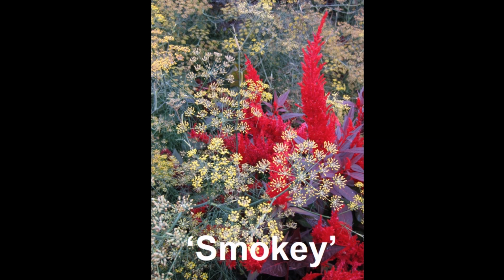Another bronze fennel is the variety Smoky. Here in an image combined with Chinatown celosia, a plume celosia. So the umbels of fennel, again, quite showy, and incidentally are also edible.